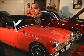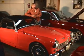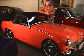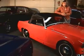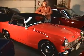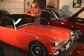Well, hello again, everybody. The next car that you've selected to view on ClassicMuscleCars.com is a muscle car trade-in. Now, this little car is surrounded by muscle cars in our showroom. This is a 1964 Austin Healey Sprite Mark II.